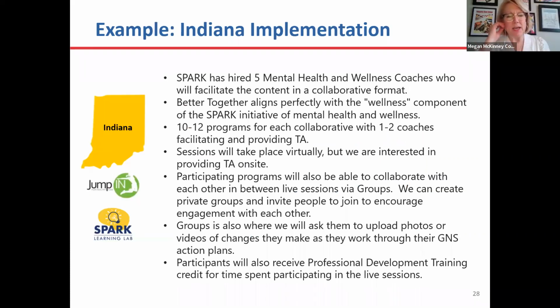Thanks so much, Callisti, and we're really happy to be able to share our experience in Indiana with Better Together. I'll start by saying that Indiana is a state that does not have robust nutrition and physical activity requirements in our licensing or even in our QRIS. So it's important for us to be nudging the providers in the state to be sure to be incorporating this kind of work, since it's work that a lot of them are not exposed to when they're being set up or in their ongoing professional development.